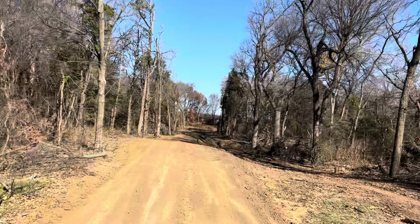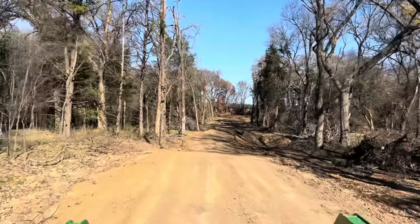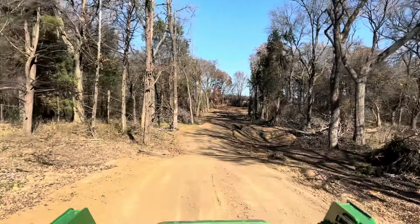down the driveway here. Part in here is not done yet. I still gotta add a bunch of dirt.